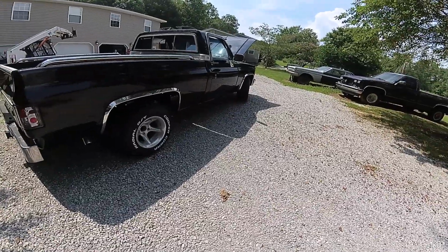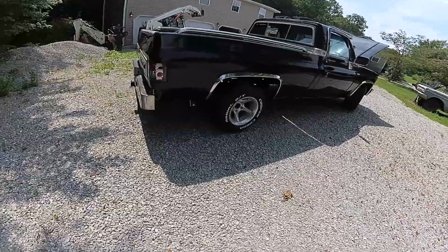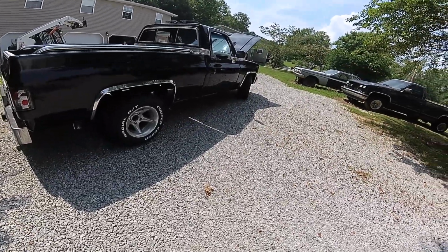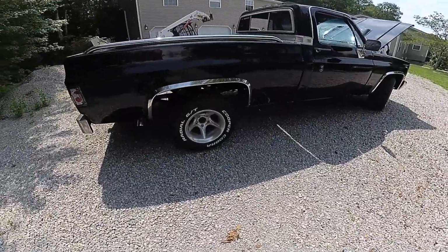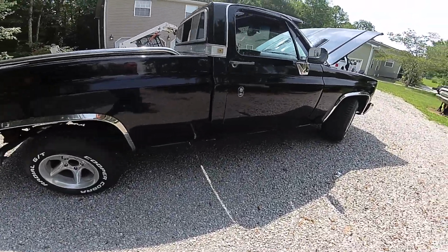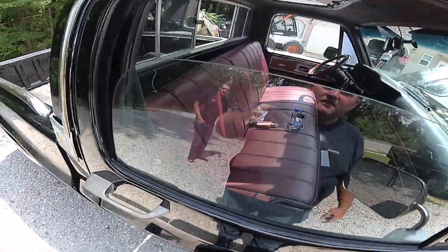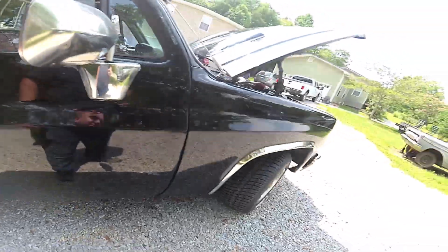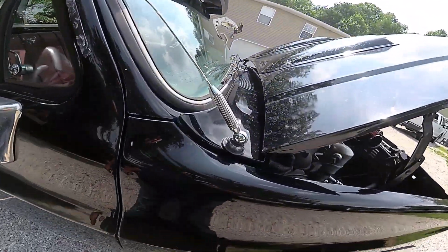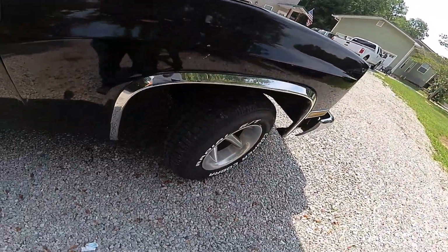And with the header cutouts, this is everything that we dreamed of when we were in high school back in the 80s. A lot of boys had these trucks and had side pipes on them, which I don't understand why, but they sounded good. They had the little vans, short wheelbase vans with the side pipes. And this truck, it's got everything. It's got the customary 80s sunroof that you have to have, the spring back antenna. It's got it all, the chrome fender flares.